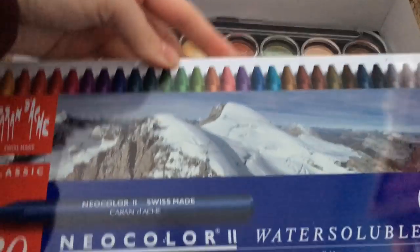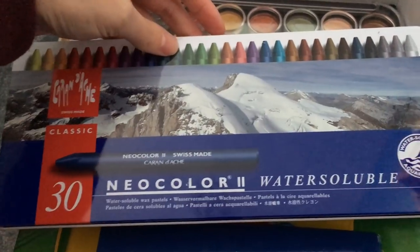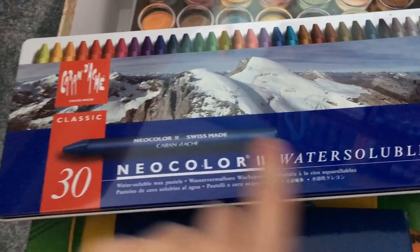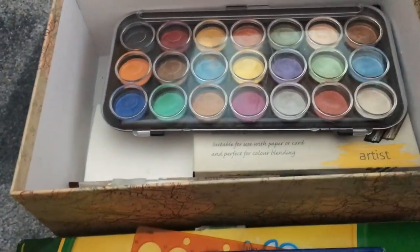I got the 30 originally, and then, you know, if you get a small set and then you're like, I need the big one. So I ended up getting the big one. But again, at least I can use these to replace the big ones, the ones in the bigger tin, so it's not that bad.